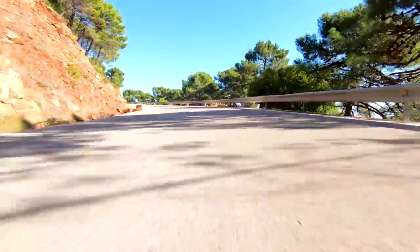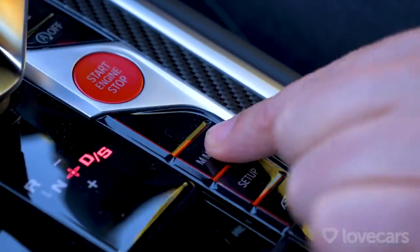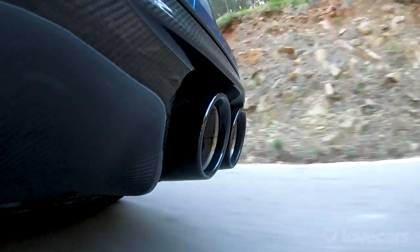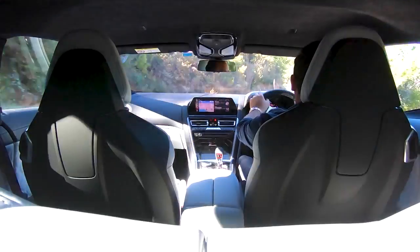But if you do want to turn up the excitement, BMW's M configuration allows you to create bespoke setups to suit your driving needs. From the 3 standard settings available, Road, Sport and Track, you have a host of options that change the steering, the suspension and drivetrain that let you progressively choose different driving experiences.